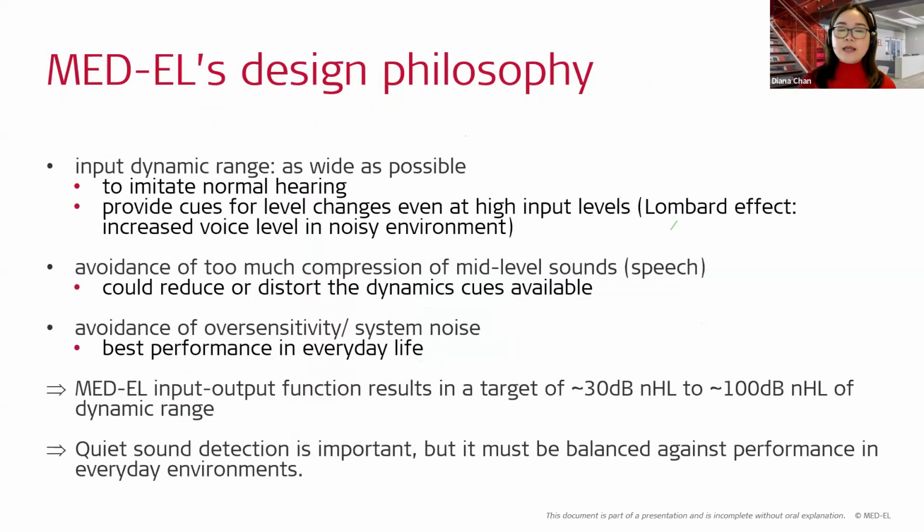So our input output function results in a target of around 30 dB NHL to 100 dB NHL dynamic range. Quiet sound detection is important, but it must be balanced against performance in everyday environment. Next slide, please.